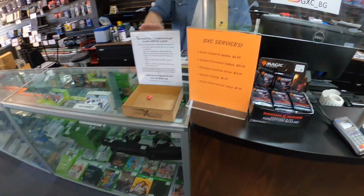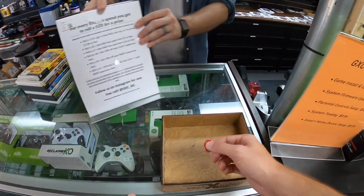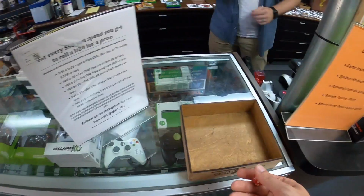You'll get to roll the dice 4 times. Do you want to play a game? All right, what is it? Is it for like prizes? Yep, for every 50 you spin, you get to roll the dice once to try and win discounts, free items. Oh, heck yeah. Okay, so what are we going for?